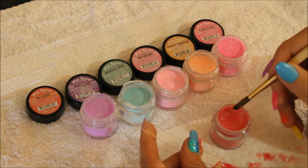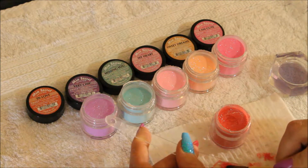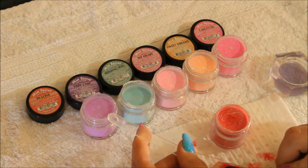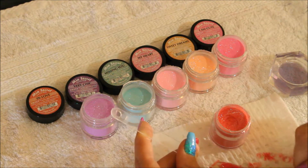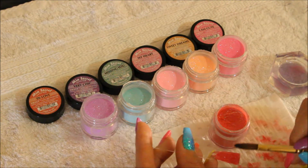But I just think their prices, the availability, and how easy it is to work with just makes the brand above all the others for me. And I have tried a fair few brands, but for some reason I'm always leaning towards Mia Secret.